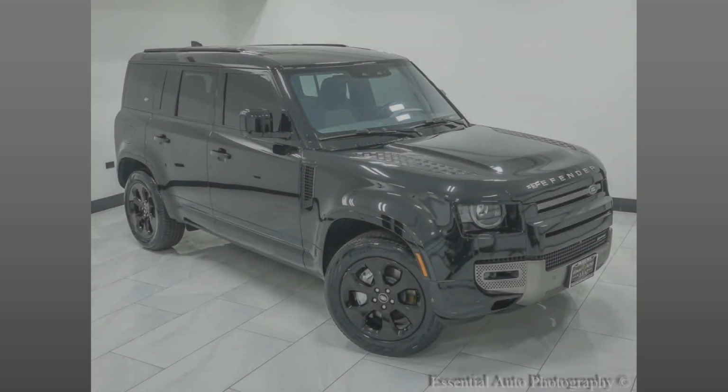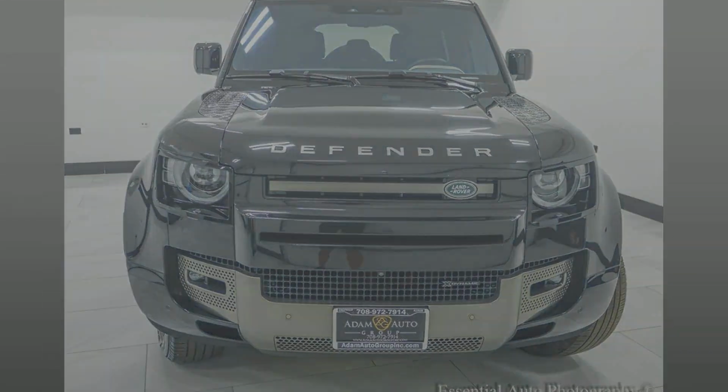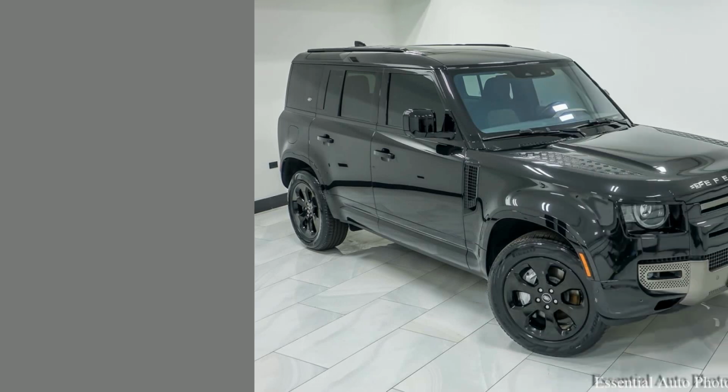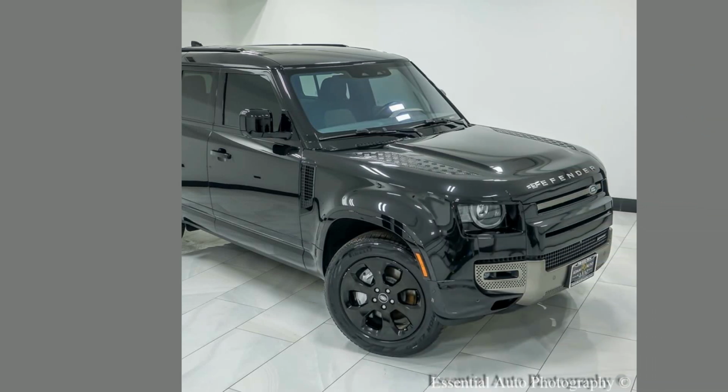Experience the perfect blend of luxury and ruggedness with this gently used 2022 Land Rover Defender. Outstanding performance, high-end amenities, exceptional off-road capabilities. An adventure on wheels. Test drive today. This pre-owned Defender comes with many comfort and luxury, entertainment, and safety features, so let's take a look at them.